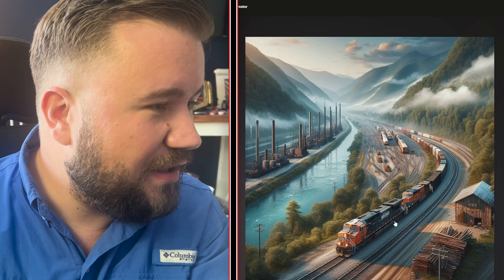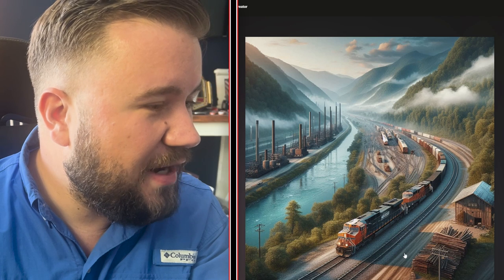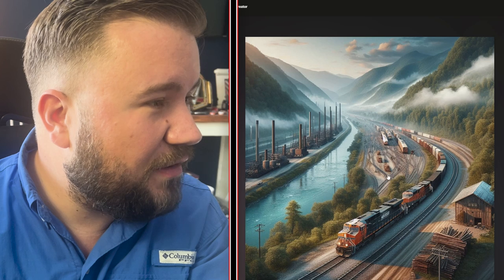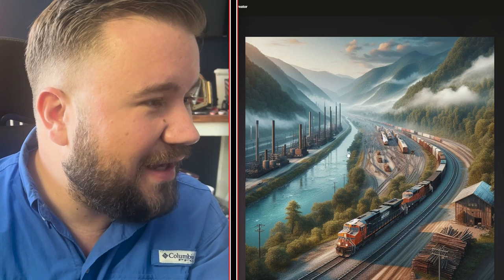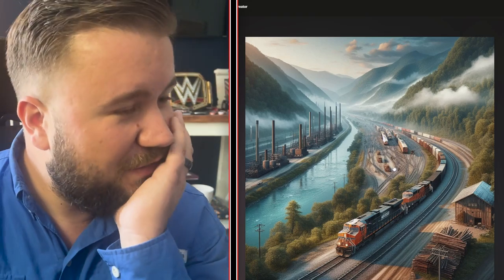We've got, looks like, a Canadian National and BNSF train moving through here. Quite a few tracks moving their way through here. This does certainly fit the bill though, and I don't think we have all these tracks going all over the place like it's showing here, but this is certainly something though.